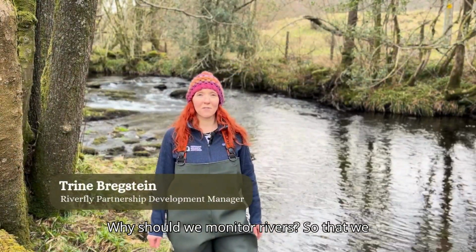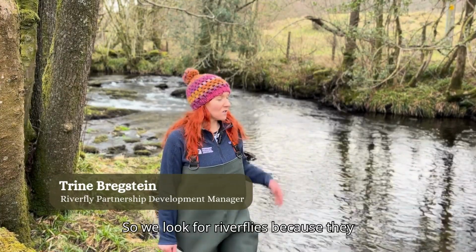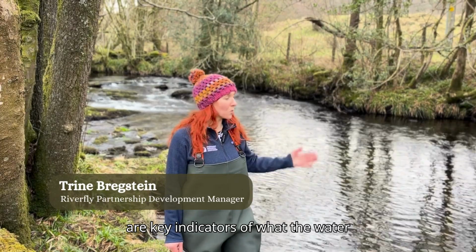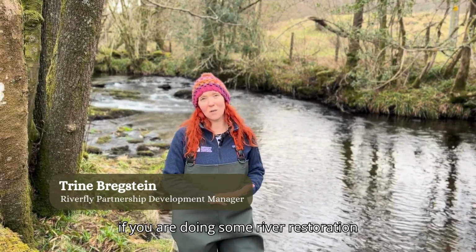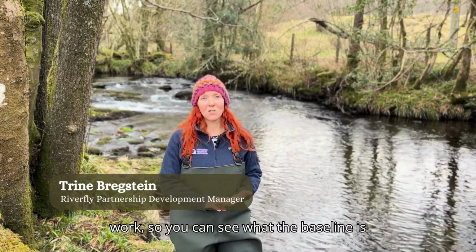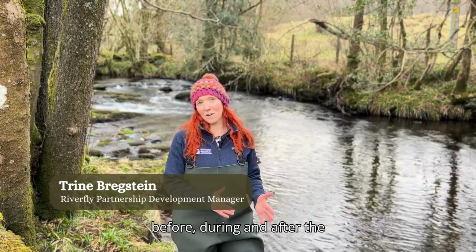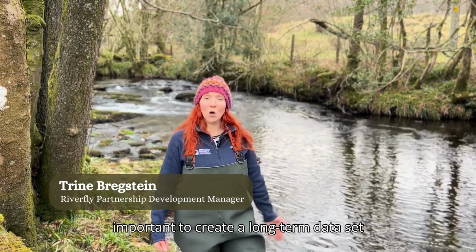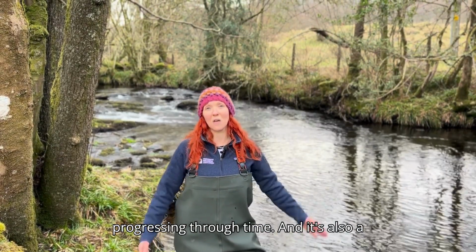Why should we monitor rivers? So that we can assess the water quality in them. So we look for riverflies because they are key indicators of what the water quality is like. So you could use it if you are doing some river restoration work, so you can see what the baseline is before, during, and after the restoration work as well. It's really important to create a long-term data set so that we can assess how things are progressing through time.